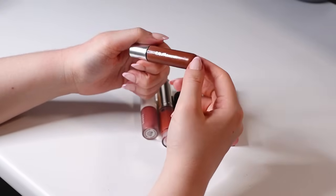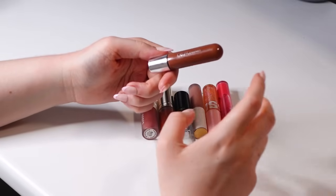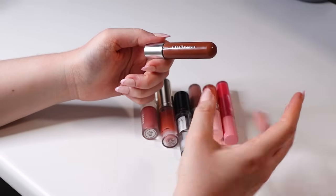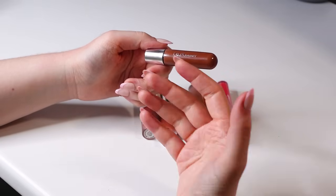I don't really like this that much. It's fine. This is an example where the hairy lip gloss that I just showed you is really similar to this in that they're both plumping. They're both this sort of nudie kind of color. They're both kind of sticky, but the hairy one is nicer than this one. This one's fine. I just don't reach for it.